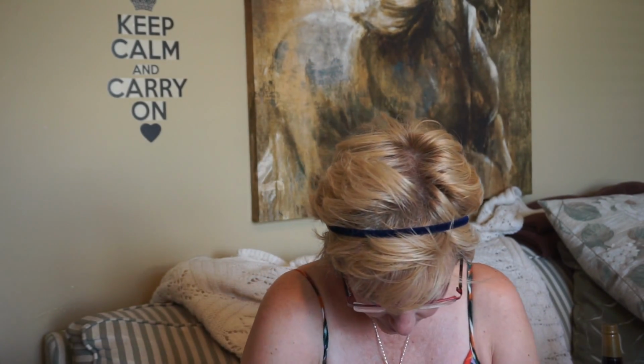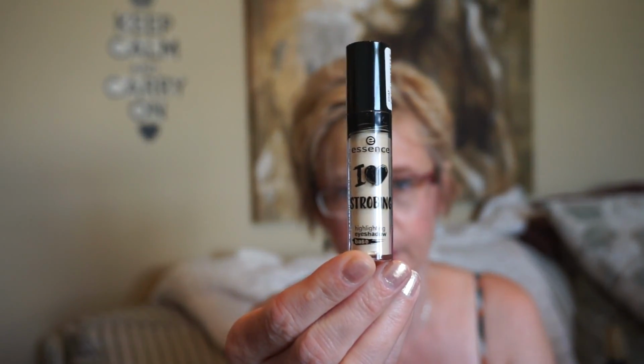Now the only thing I find with the Essence, their brushes are really big. Like they're bigger than my eye, half of them. And they do tend to get a little bit clumpy if you're not careful. So that's my only downside, but they are very good mascaras. And they have a third type of eyeshadow primer. I have the other two, and this is I Love Strobing. Yeah, I do like their eyeshadow primers.